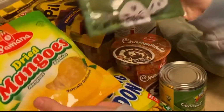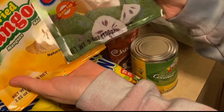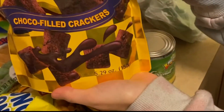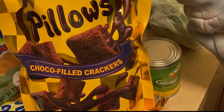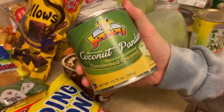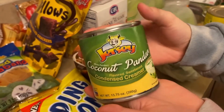We also got some dried mangoes and dried habanero. Gotta taste test these because, you know, they're dried fruits and they're good. Now we got halo-halo, our all-time favorite snacks. Yup. This is party size. Also found some coconut pandan condensed creamer. What a very cool flavor.